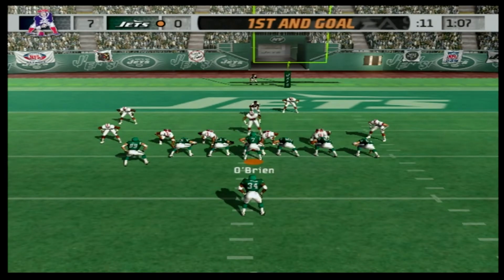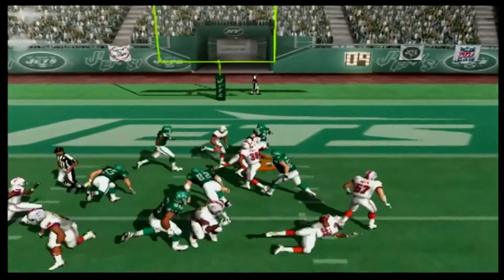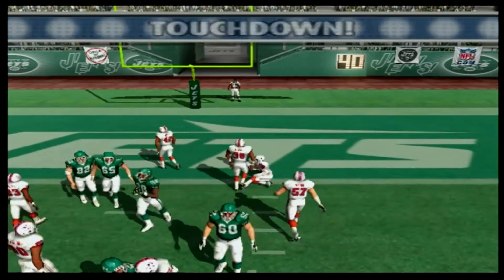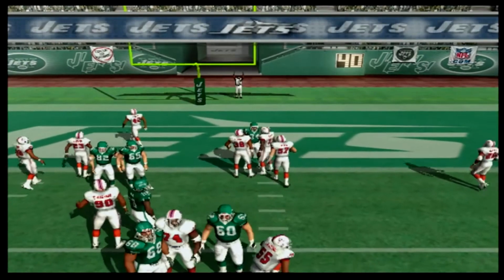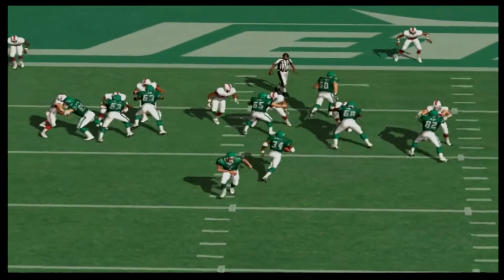The last time they were down here, they scored a touchdown. On the ground. Runs through the tackle. And they'll score. Touchdown. And watch, this is the thing. He looks like one of those downhill runners. And he shows some power. And power gets him right into the end zone.